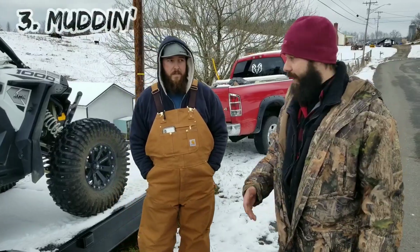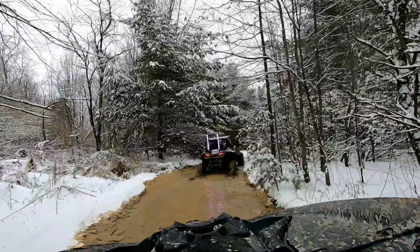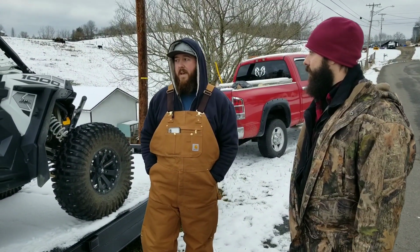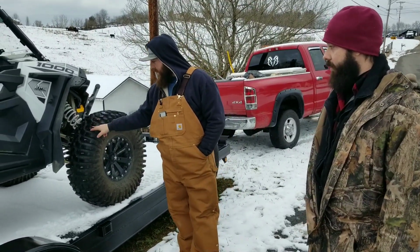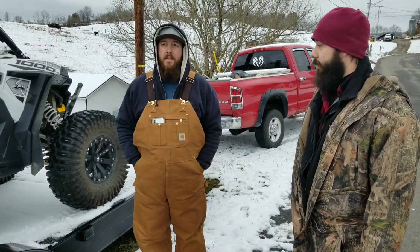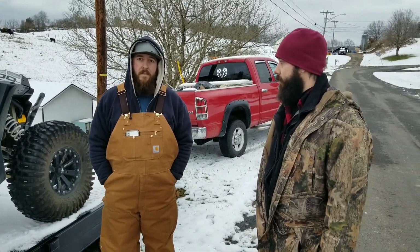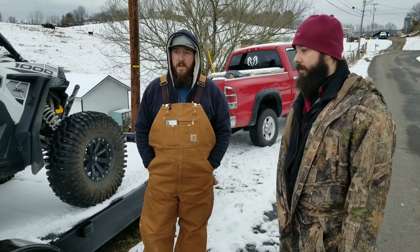Mud. How's it doing in the mud? So the mud, it has a tighter lug pattern, and with the tighter lug pattern, you can see they're real tight all the way across the whole tire. It's not going to do as good in the mud, because they're not going to clean out. You're going to need a lot of wheel speed to clean the tire out and shed the mud. If you can't shed the mud, you're not going to get through the mud. So you're going to have a lot of wheel speed, or you're just not going to go good in the mud with these tires. I mean, they do all right.